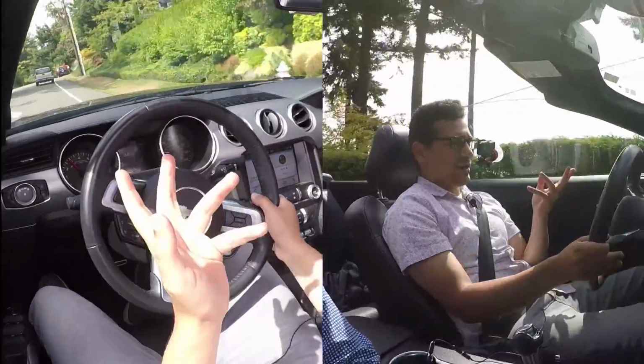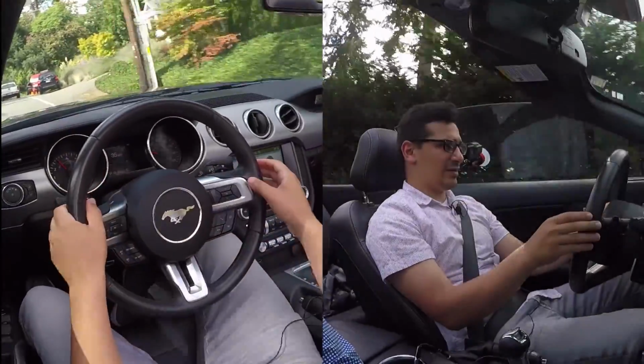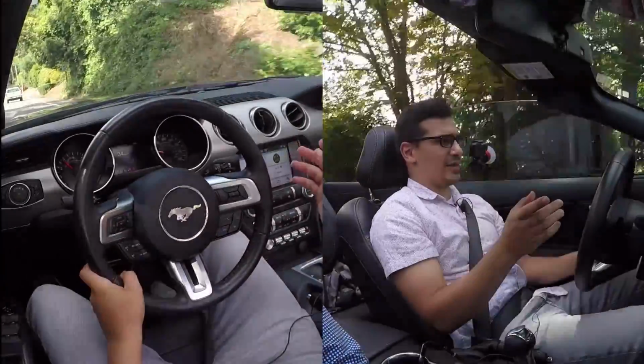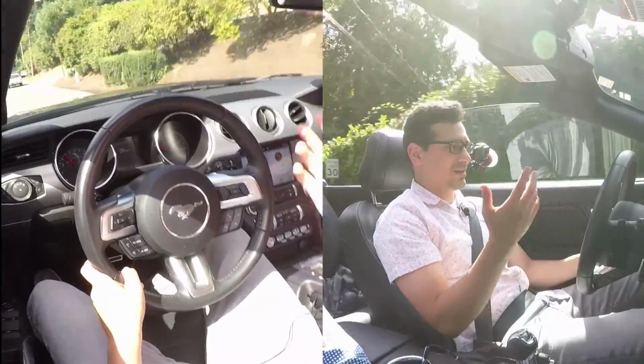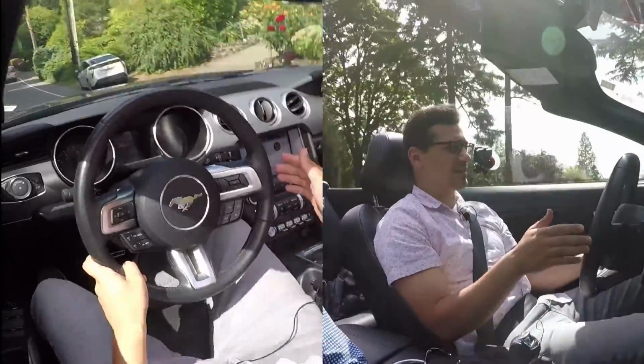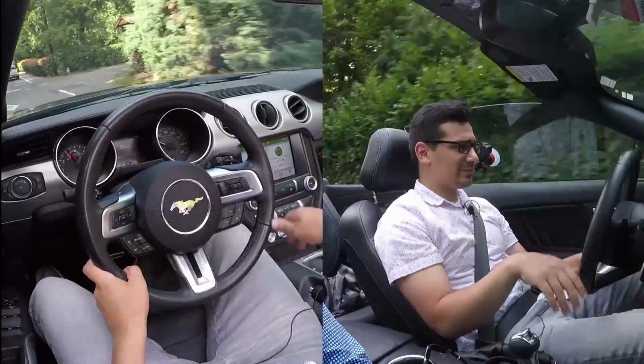It does have your Pirelli tires. I believe they're all seasons. Not the biggest fan of the tires. I think that is a limiting factor, but tires is something you can easily fix within this car, and I recommend you do that if you're going to go autocross it and all that jazz.